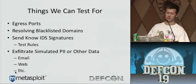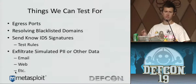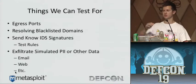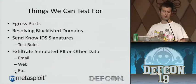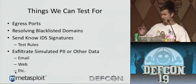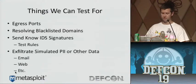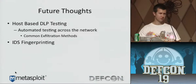So I wrote a module to do email, and basically what it does is send the simulated PII data, and you can set it to do, for instance, Gmail. It'll connect to a Gmail server and actually send out via email a group of credit card numbers or whatever. And then also web. Another cool one would be if you wanted to post to Pastebin or Wikipedia, you could test out actually posting simulated PII data. Sorry, I'm trying to rush because we're running out of time here.